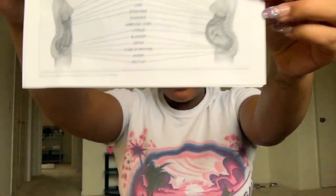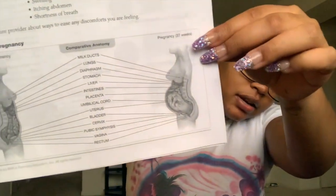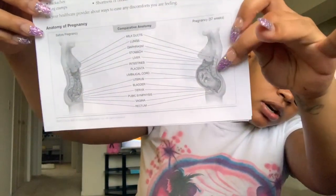So, one of the things they talked about in the class was understanding childbirth, the 3rd trimester, the discomforts like upset stomach, back aches, leg cramps, swelling, itching, shortness of breath. They have a picture of what your body looks like. I don't know if you can see it in this picture. It really shows you how much space the baby takes up inside of you, so you can understand why you feel a lot of pressure, you might be uncomfortable.